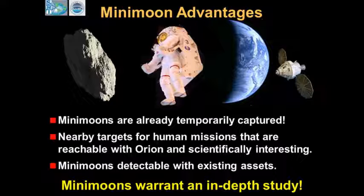And the interesting thing is the mini-moons are detectable with our existing assets. We just need to apply something like the Subaru telescope to finding these objects, or we could be a little more ambitious, develop an asteroid impact warning system, put it at L1, that will also find the mini-moons for us. So at the very least, we think mini-moons warrant an in-depth study to determine whether or not they're useful for the spacecraft industry.